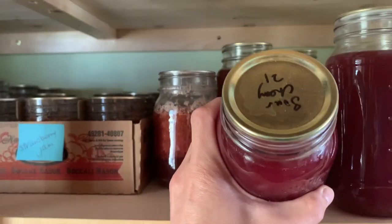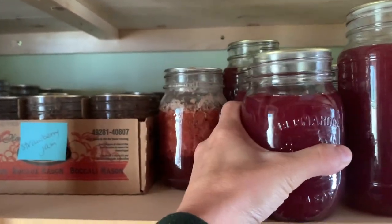This is sour cherry jelly from our trees. Such a beautiful color.